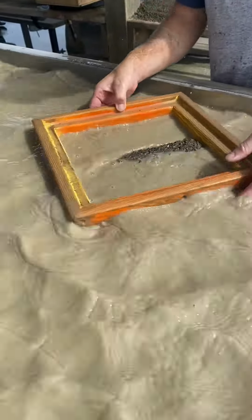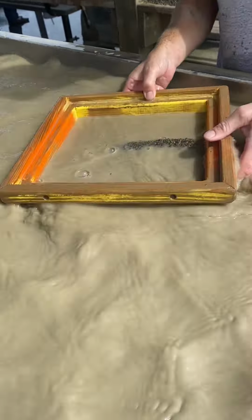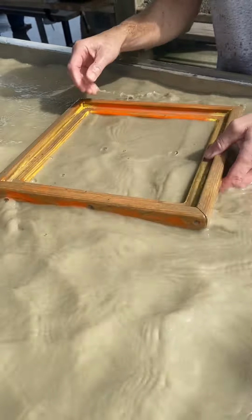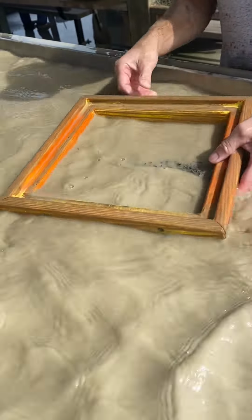So what's going on here is people are separating by specific gravity using a device called a saruka. And then eventually they're going to flip that over and all the heavy material will be right in the center, and they can look in the center materials for the diamonds so they don't have to search through every single grain of sand.